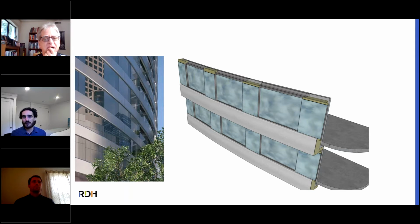And also addressing some more thermal bridging interfaces. Parapets are a big one that drive me crazy. They often aren't properly accounted for. So hopefully the code over time, we're on the leading edge in Seattle, which is a lot of fun for us consultants. I think we'll continue to tweak around the edges to continue to move the needle in the right direction. There's my soapbox there at the end.